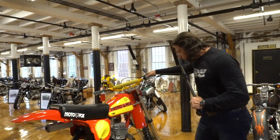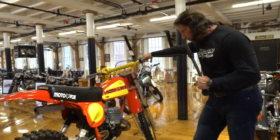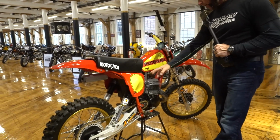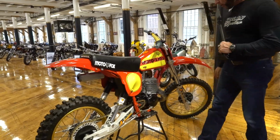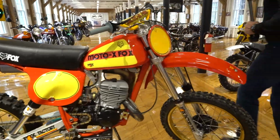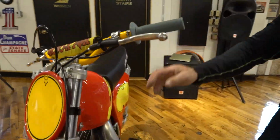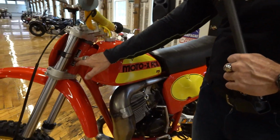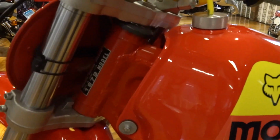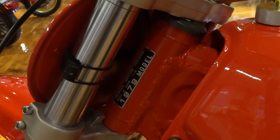Frankly, I think it's too nice to race. I would keep this on museum display, because it's absolutely pristine. Has the Fox factory side covers, front number plate, graphics, and she's just absolutely beautiful. Pro Taper grips, has the original factory. It was made in July of '78, so you could have showed up in late July on the line with this thing and just absolutely smoked everybody.